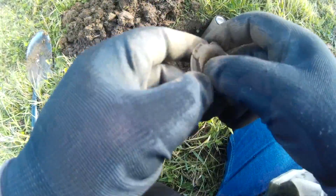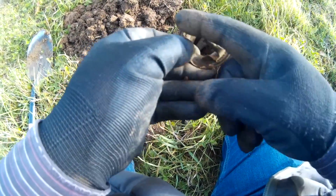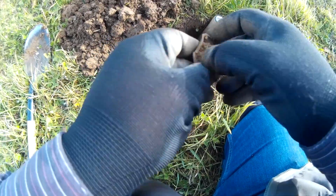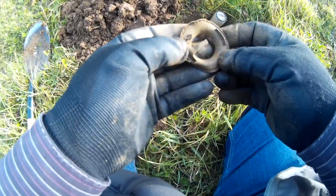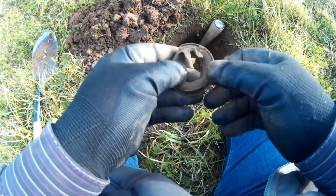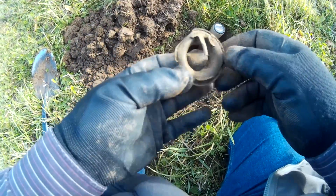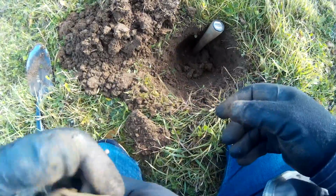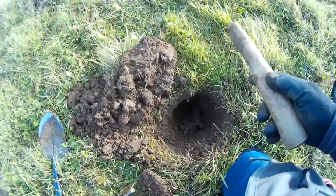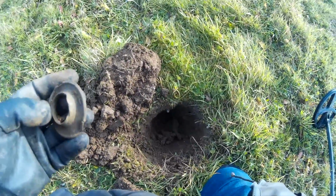Well, that made me dig. It's just a bit of modern trash. It's a bar should have gone there. It's a top for something, can of, or something like that. It's not old. It's relatively modern. It's copper. I have no clue what it is. But boy, that was down, what, about 9 inches. There you go, worth a dig, just in case. Could have been something far better than that.